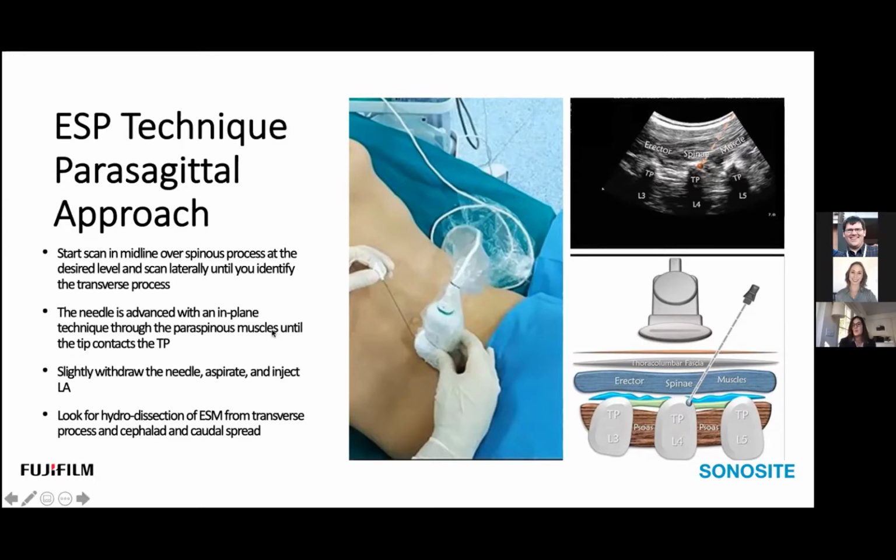Once you hit the bone, you cannot inject because the tip of the needle is against a hard structure. So you pull the needle back ever so slightly, ask your assistant to aspirate and inject. If you're in the right place, the local anesthetic will spread, dissect the muscle, and spread in a cephalad and caudal direction, giving you a multi-dermatomal spread.